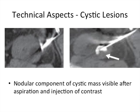Cystic renal lesions represent a special subset of renal mass biopsy. The primary goal in biopsying a cystic lesion is to sample any solid component of the cyst. If the solid component is not well identified, then any portion of the cyst can be targeted.